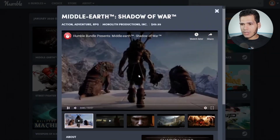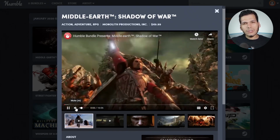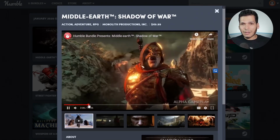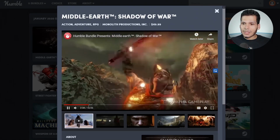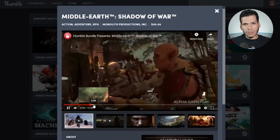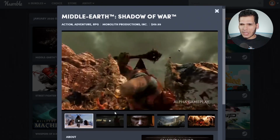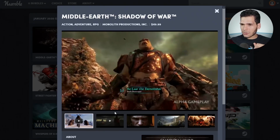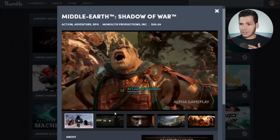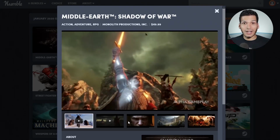Middle-earth: Shadow of War is a sequel to Shadow of Mordor, which was one of the bigger titles for the launch of this generation. I know it won many Game of the Year awards. It does happen in Middle-earth, like the Lord of the Rings universe. It is an open world game. I guess if you wanted to compare it to another game, it would be like an Assassin's Creed. I think it's interesting that on the very website, you get access to multiple pictures and videos, but here it is alpha gameplay of a game that came out a couple of years ago.